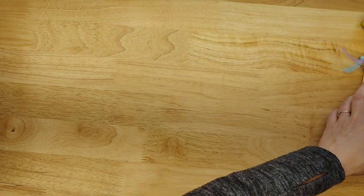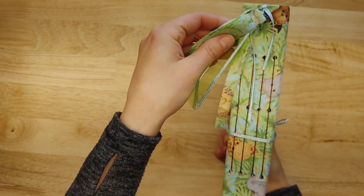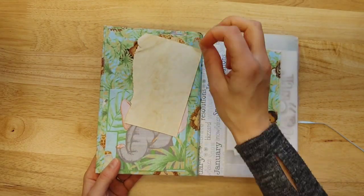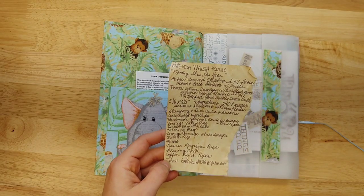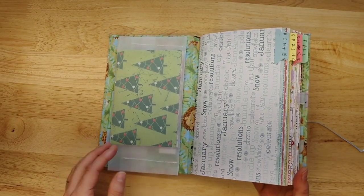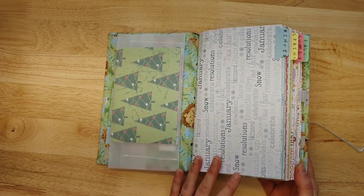And the final journal, it looks like it's a baby journal. We have a cute monkey on the front, a little tassel, 4 signatures. It's fabric covered. Monkey through the year. This would be a perfect baby book for their first year. You have winter, spring, summer, and fall. And you could start wherever you needed to.